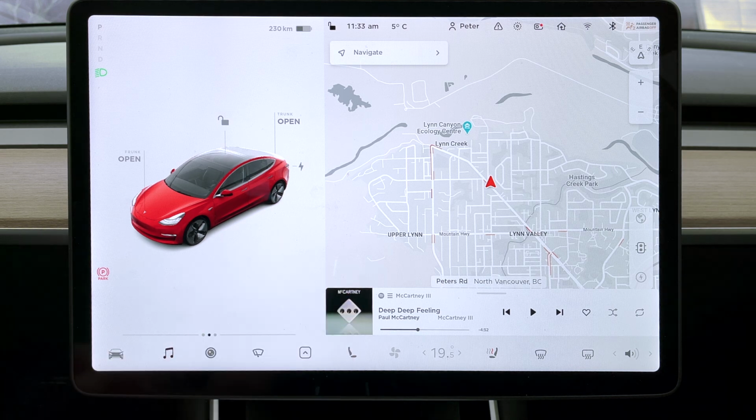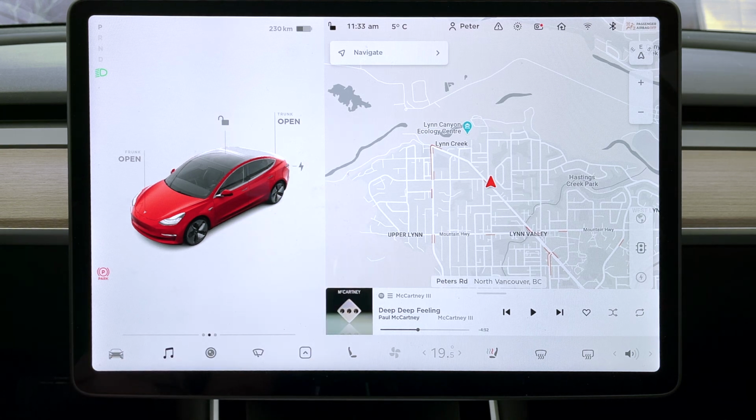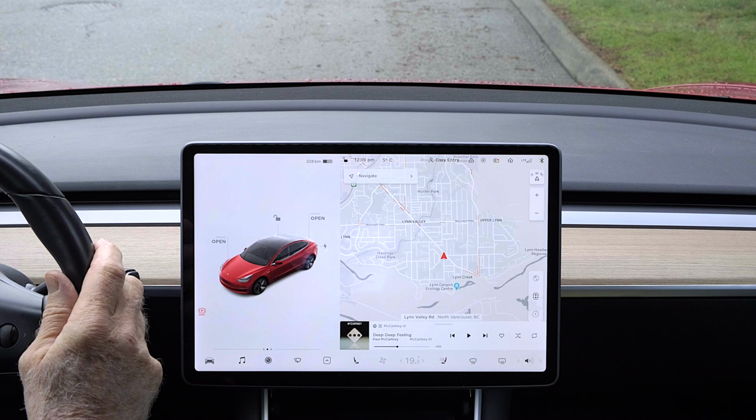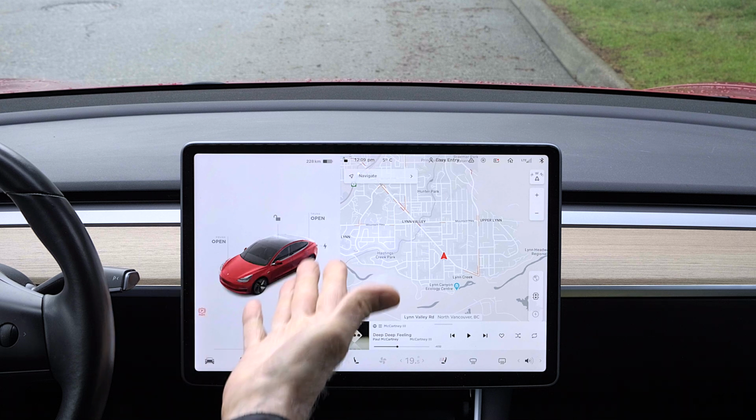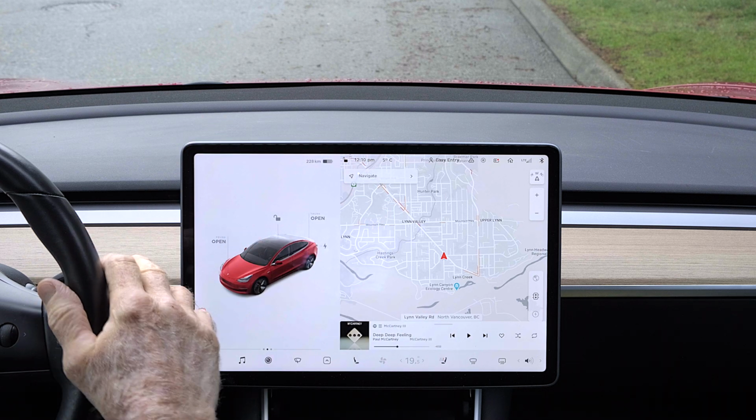So what I'm going to do now is just take the car out for a quick drive. We'll go and have a look at how this newly enlarged left side panel, how the information has changed or improved, or if it hasn't changed. And you can see how the autopilot symbols make their appearance in here. Just going to get out on the road and have a look at this newly enlarged panel and see if it has anything different to offer us.